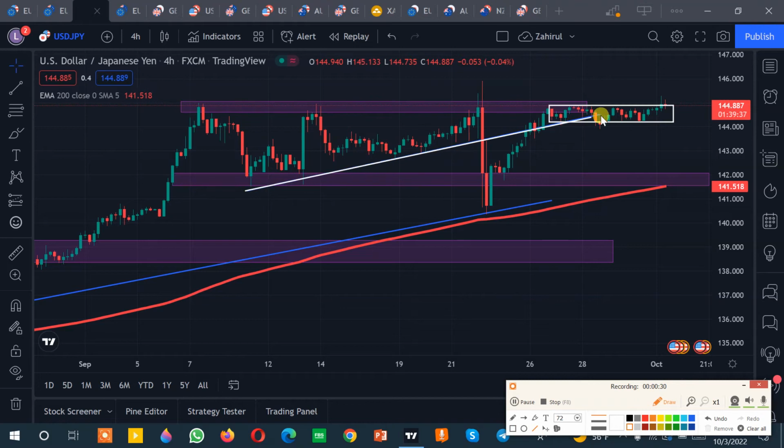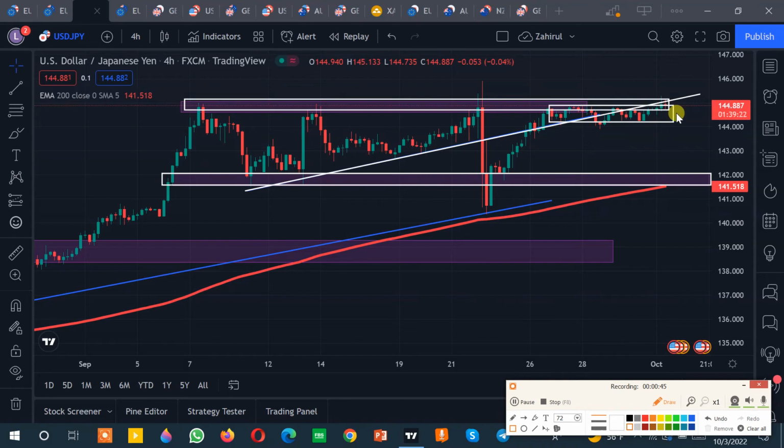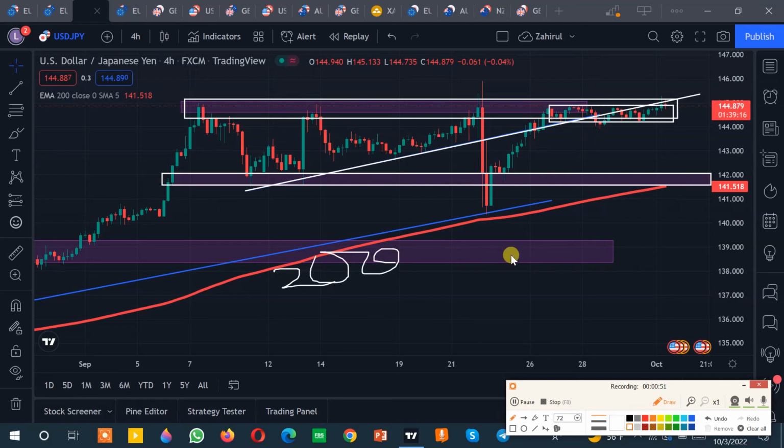It's the previous trend line. It's the horizontal support area. It's also a horizontal support area. This is 200 EMA.